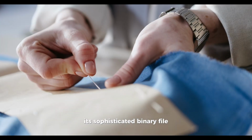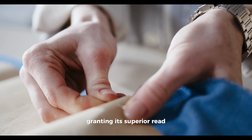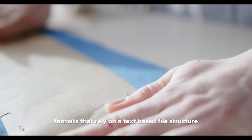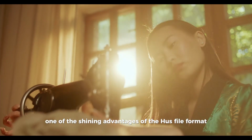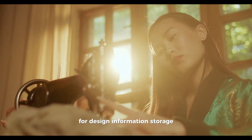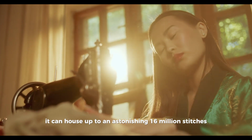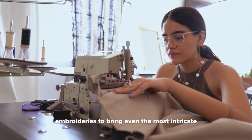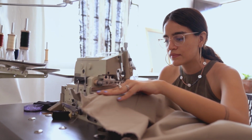Its sophisticated binary file structure is integral to its efficiency, granting it superior read and write speeds when compared to other embroidery formats that rely on a text-based file structure. One of the shining advantages of the HUS file format is its remarkable capacity for design information storage. It can house up to an astonishing 16 million stitches. This vast storage room enables embroiderers to bring even the most intricate and elaborate designs to life without a hitch.